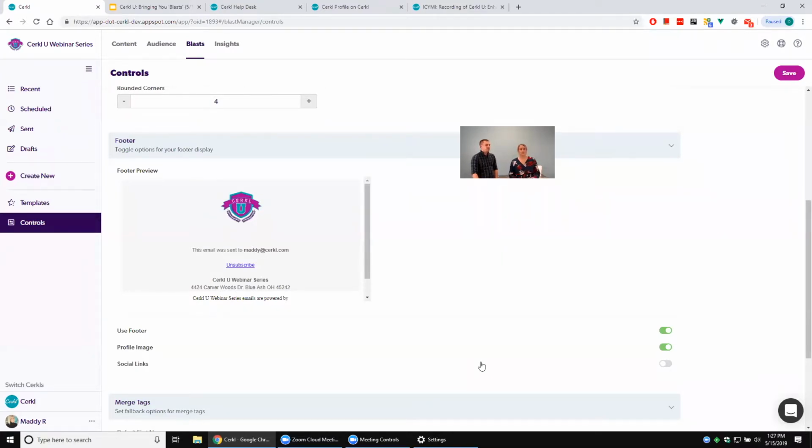And it's easy to go through and set this up one time. And then again, if you wanted to add it back with the social links element itself, it just gives you so much more control over the messages that you're sending in your blast. Yeah. And the other thing we added was a new little profile image at the top of your footer.